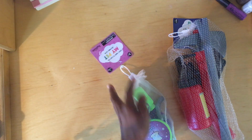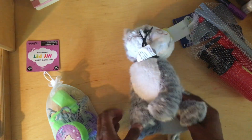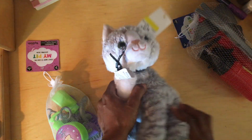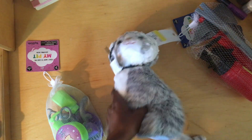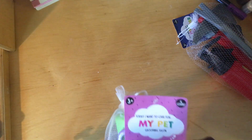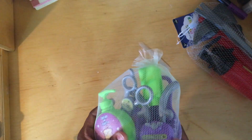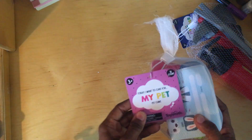So this year I decided that we would add this cute little guy, a pet, to our dramatic play area. I picked him up for $1.99 at a thrift store nearby me. Thought he was cute. And he is going to need some things for the children to use to help take care of him. So this is a My Pet grooming station that the Dollar Spot had, which I thought was adorable. Oh my gosh, that's so cool. And then there was also a My Pet pet clinic.